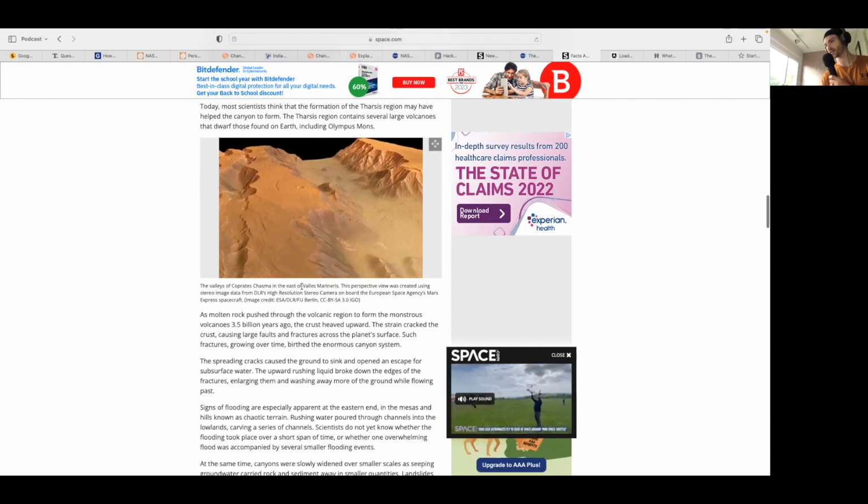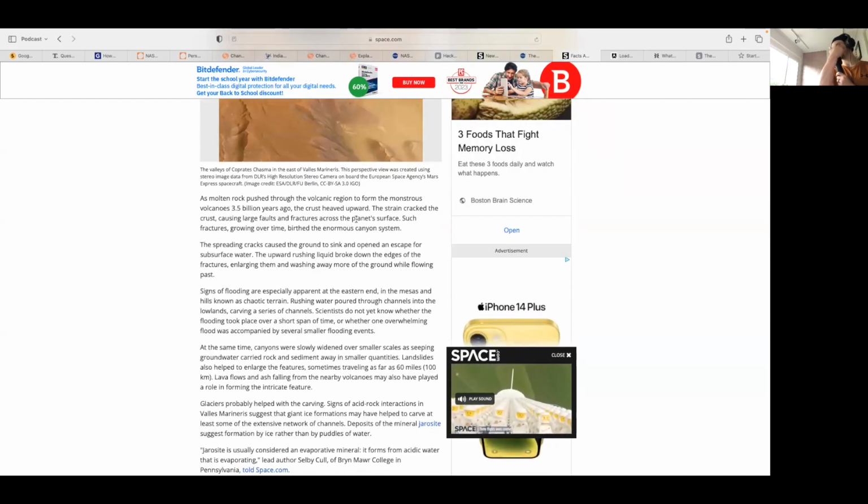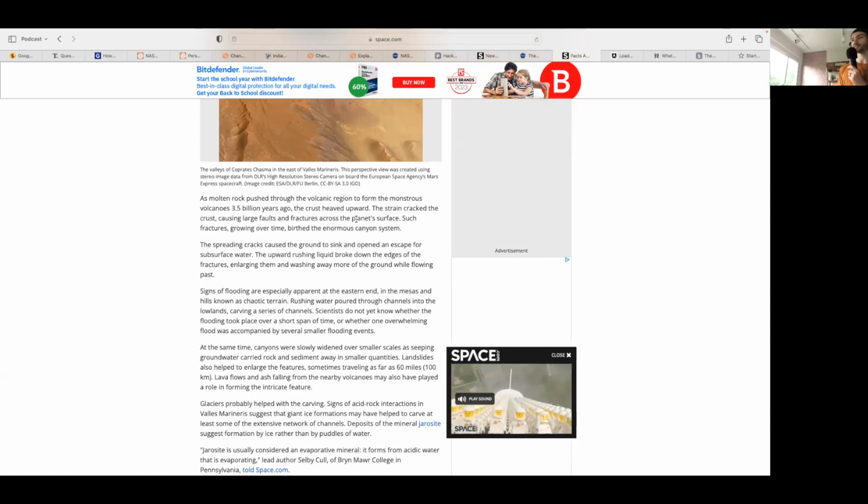Look at this picture right here. The valleys of Coprates Chasma in the east of Valles Marineris. This perspective view was created using stereo images from DLR's High Resolution Stereo Camera on board the European Space Agency's Mars Express spacecraft. Very cool. As molten rock pushed through the volcanic region to form the monstrous volcanoes 3.5 billion years ago, the crust heaved upward. The strain cracked the crust, causing large faults and fractures across the planet's surface. Such fractures growing over time birthed the enormous canyon system.